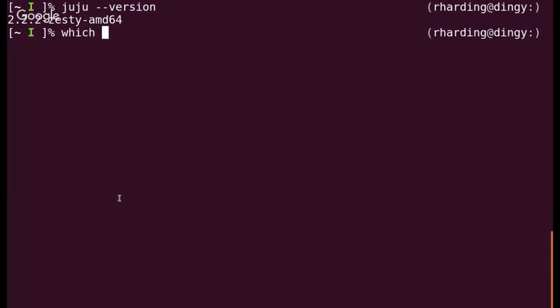And if I look at where that Juju is coming from, it's the normal user bin Juju. This is installed from the PPA, and it's the latest stable PPA release. Now that's great. It helps me when people have issues, or if I want to put together a blog post or something where folks can repeat it. But when it comes time to providing feedback and helping test bugs and all that, it's not the best.